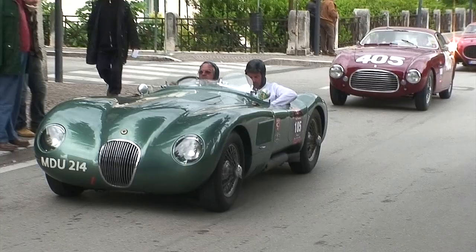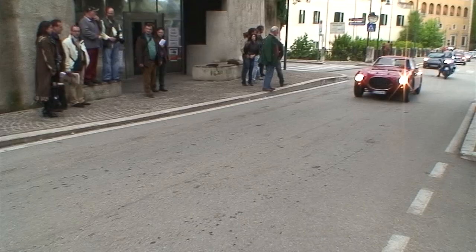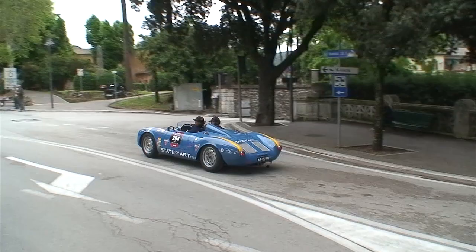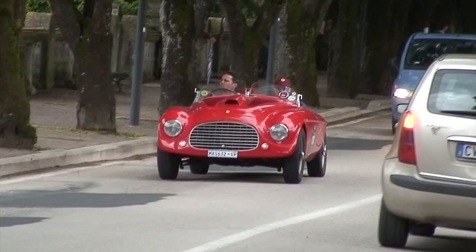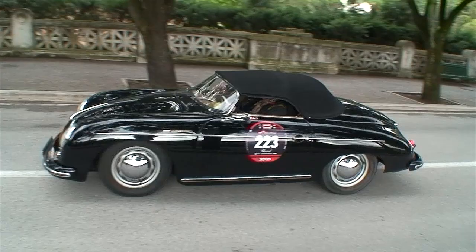C-type Jaguar, and here's the 1951 winner of the Mille Miglia. Struggling. Mille Miglia Ferrari. Boy, the Porsches are coming. Maserati. In the afternoon traffic. Aggressive here. One more view of the countryside.